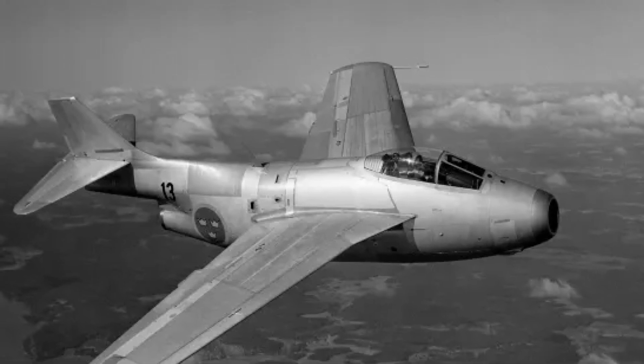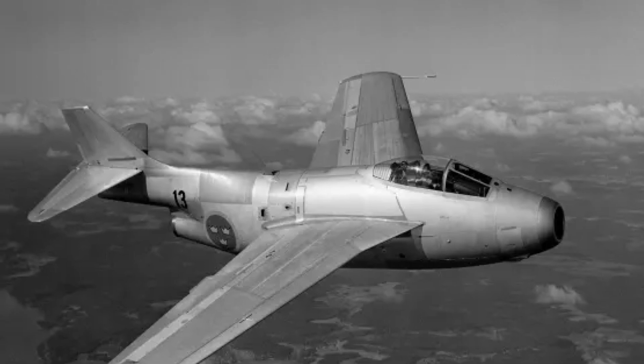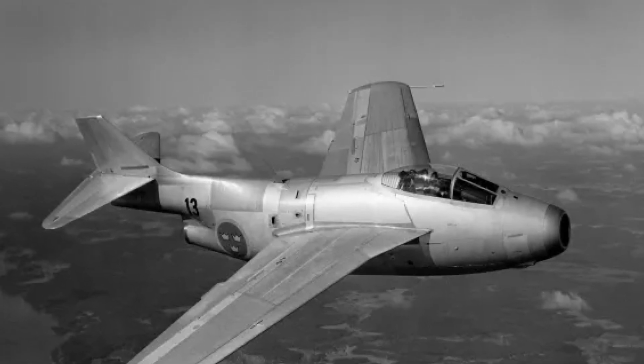The Swedish Air Force relied on its versatility and its ability to operate from rough, short airstrips, a crucial component of Sweden's strategy of asymmetric defense.